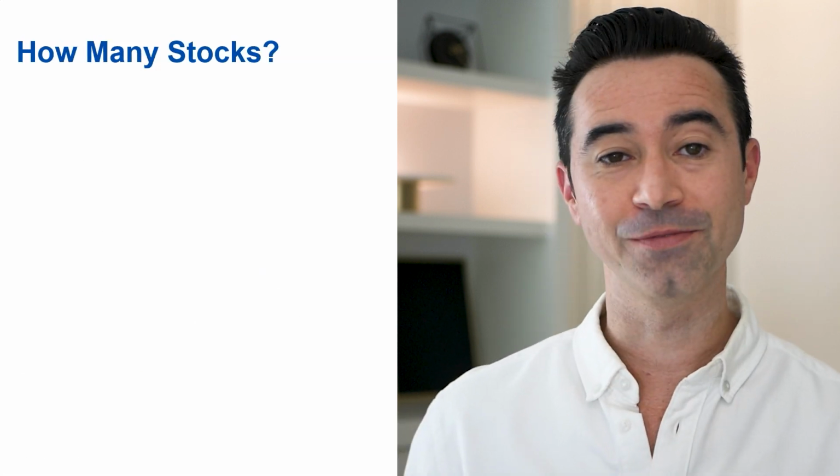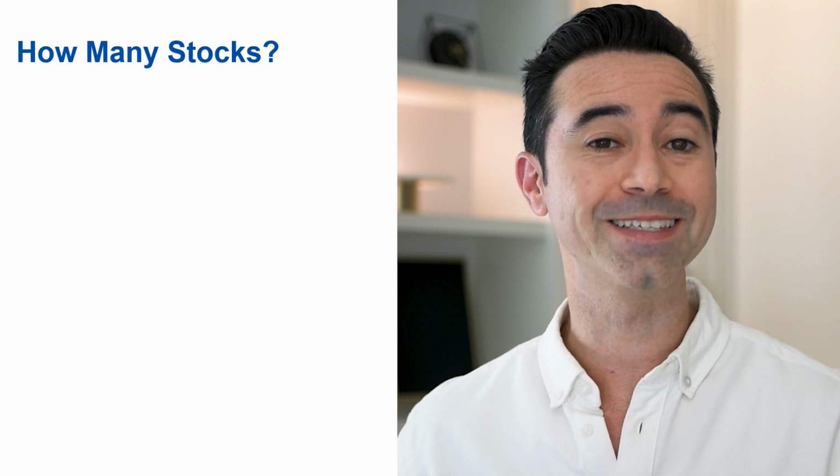When it comes to long-term investing, one of the most important ways to manage your risk is by diversification. Diversification is like the old saying, don't put all your eggs in one basket. If all of your money is in one stock and that stock has a problem, you could lose a lot of money. But if your money is in 10 stocks or 20 stocks, your risk is spread out between those different stocks. So you don't want all of your risk in just one stock if you're long-term investing.